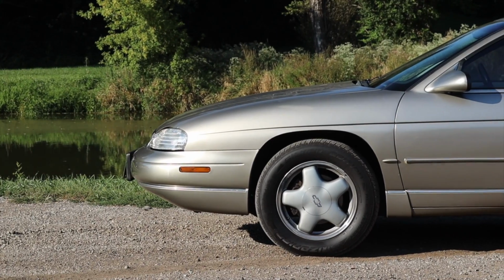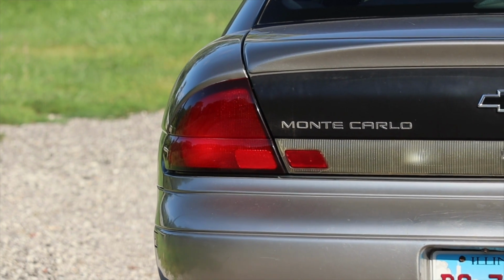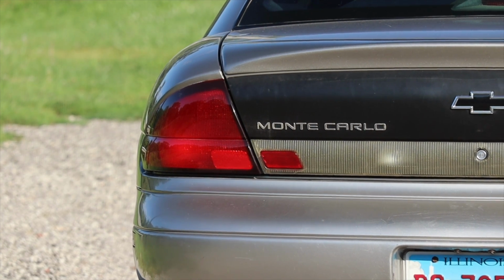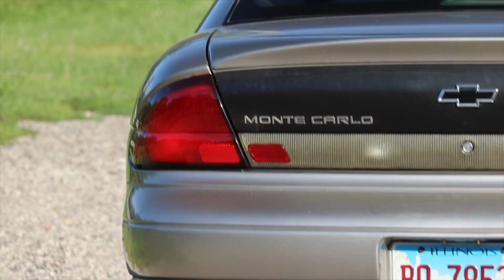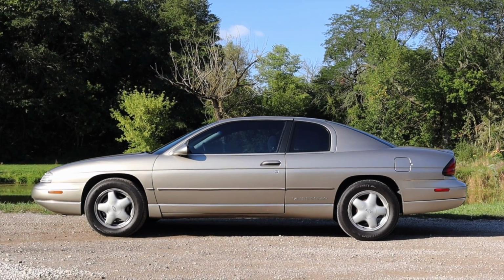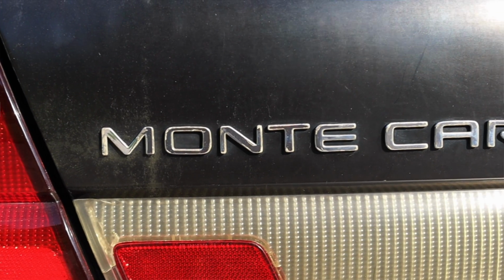And last but not least, the Monte Carlo is front-wheel drive, which was a little controversial because 1995 marked the Monte Carlo coming back to Chevy. They ended it with the G-body in 1988 and then started producing the Lumina. Well, in 1995, they split the Lumina from 2- and 4-door. The 4-door was still the Lumina, but the 2-door became the Monte Carlo, bringing back a name that had been unused for the last couple of years.